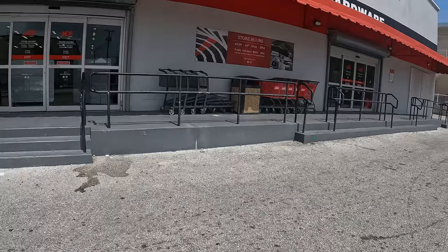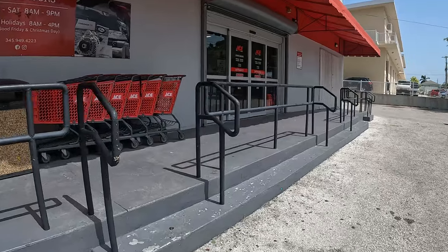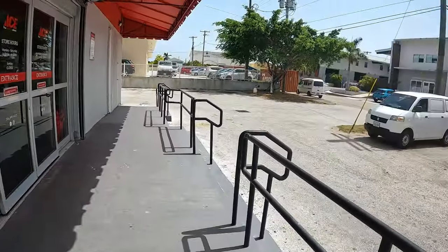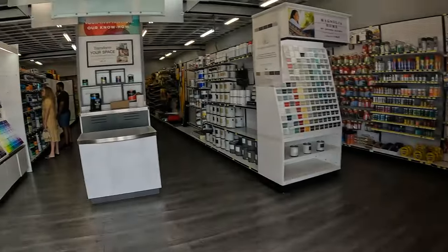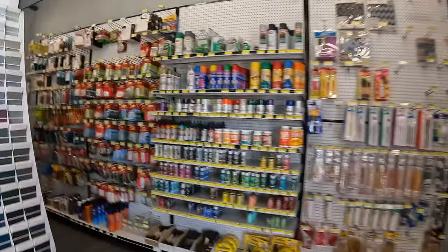Now this is Ace. The opening hours are there on the door. This store is open the latest. It closes at 9 p.m., except it's not open on a Sunday and a public holiday.